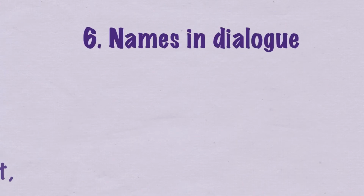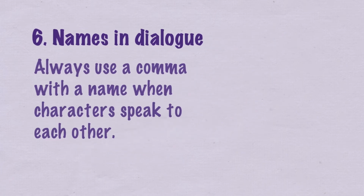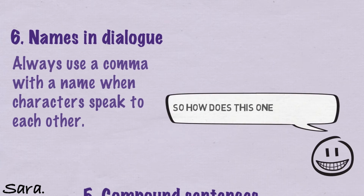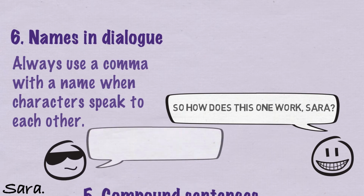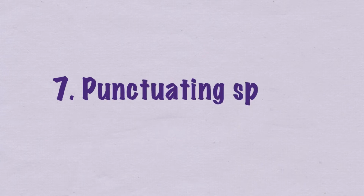Number 6, names in dialogue. Always use a comma with a name when characters speak to each other. So sometimes the comma needs to come before the name. So how does this one work? "Sarah, Max, don't tell me you've forgotten already." Sometimes the comma needs to come after the name. It depends which end of the sentence the name is at.